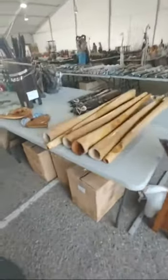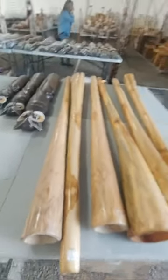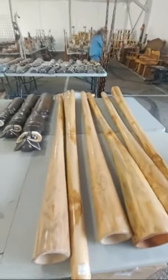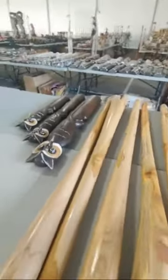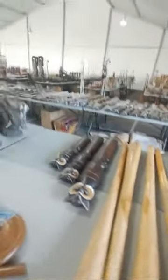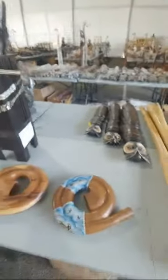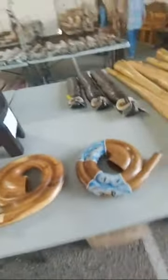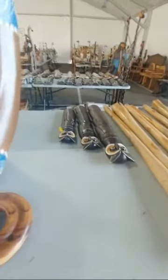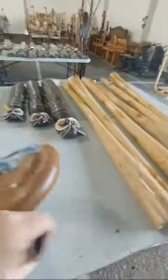Didgeridoos. Captain Napton, where are you? You're asking me about the didgeridoos. I bought one a few years ago that has a python carved into it, going up the sides. I posted a video today of me playing it. But I paid $15 for that one. These must be some kind of music. Pretty cool, though.